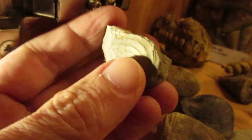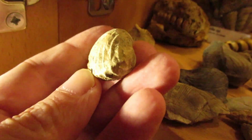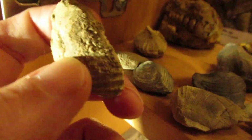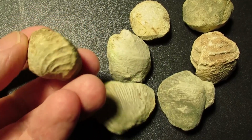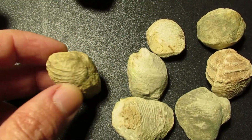It's very difficult to find one complete. I guess the best one that I found that is related to those others is this one. It's still, well, it's not complete. It misses a little bit of the tip, but as you can see, let me just show it to you guys. It's the same specimen, but this one is complete.